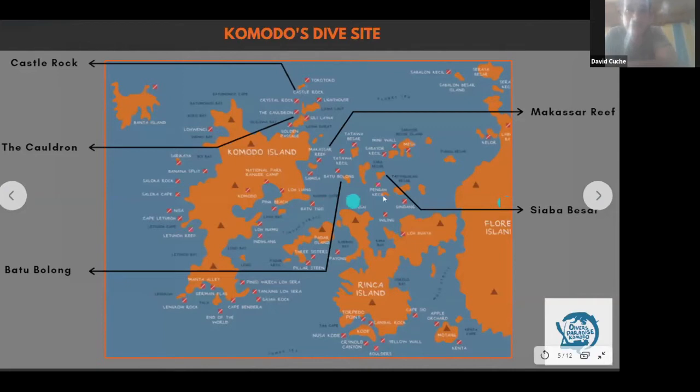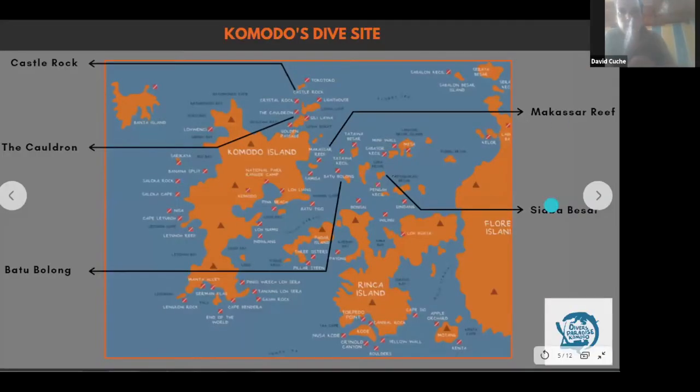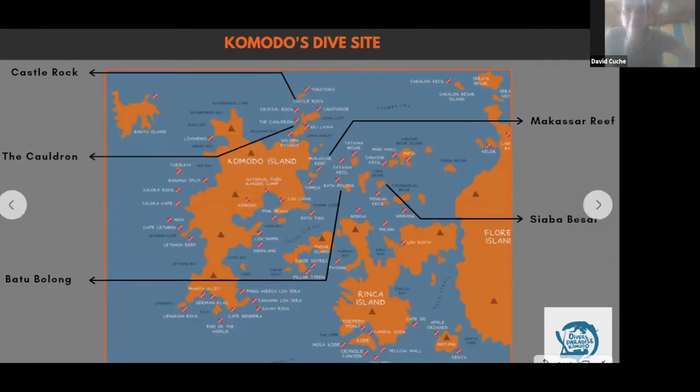Siaba Besar is an island, one of the big small islands. There you have the reef all around the island, and on the west side a calm bay with a sandy area, which is protected from the current. It's a perfect location where you can use a mooring line and get the boat inside, and it's a good introduction to Komodo National Park in easy conditions.